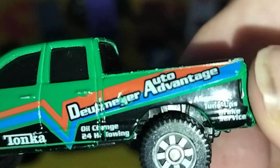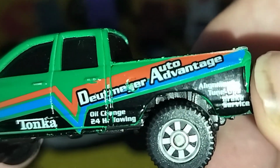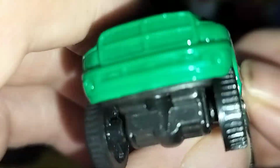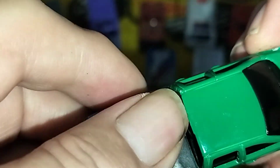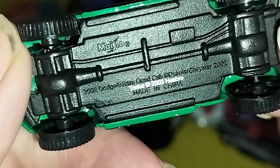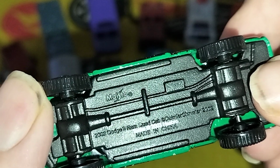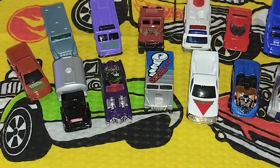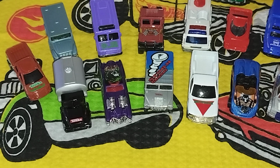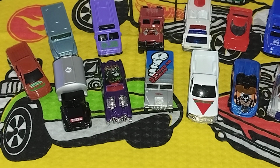Another Tonka, Auto Advantage. Goodyear, nice thick tires, very plasticky looking front end. It's got one of those bed covers that go over it. Maisto. This one's from 2002. So most of these cars have been from about 1999 to the early 2000s.